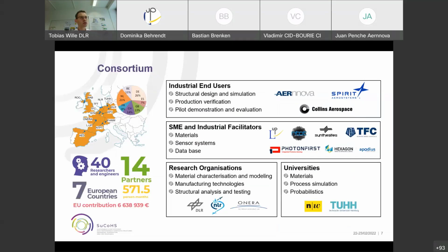Now, regarding the consortium, I have already told you that we have been a large consortium of 14 partners. Now I'll give you more details about this. For industrial end users, there are Spirit AeroSystems and Collins Aerospace, defining the roadmap for their use cases and the needs, and finally also responsible for the pilot demonstration and evaluation of results on that structural level.